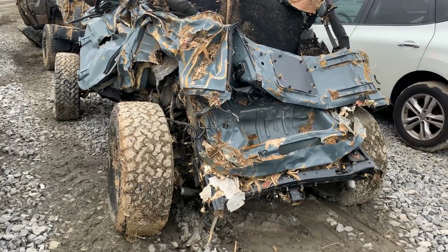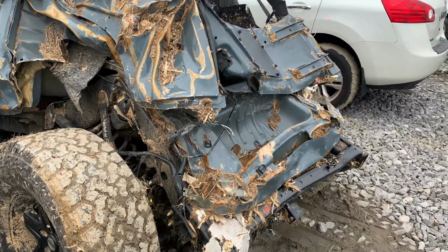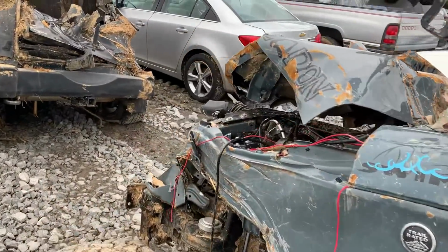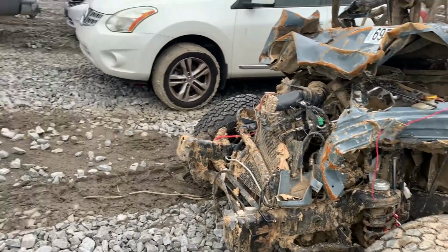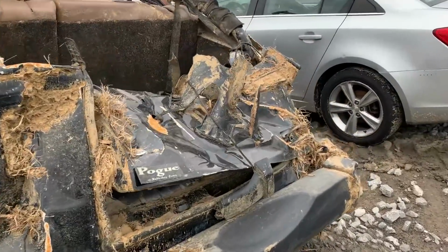Alright guys, I'm pretty sure this is a Jeep. Is that the back of a Jeep? No, this is definitely the back of the Jeep. There's a trailer hitch. Look at that. That took a licking. Wow. And the crazy part is there's another one right next to it. So maybe they were parked next to each other? Who knows?